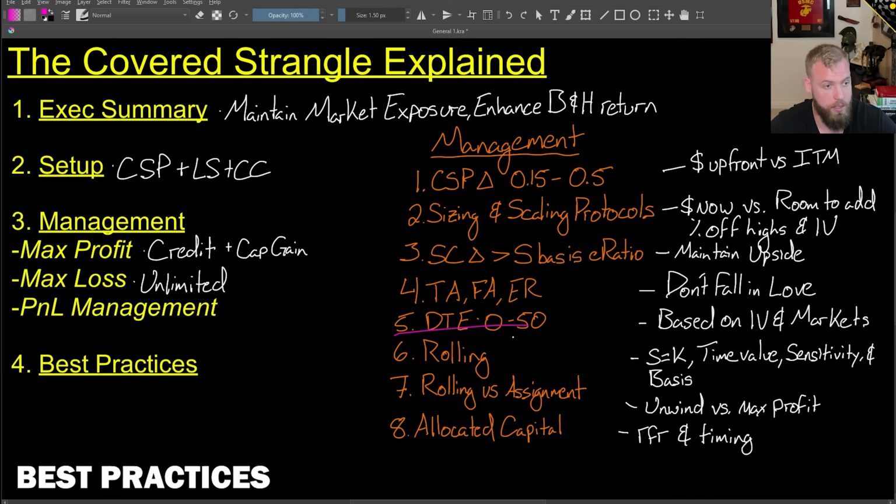Now, days to expiration. For pretty much all of these, I'm going to be looking at something between 0 and 50 days out. I base that on implied volatility and then the current market conditions. Here's why. If the markets are really low implied volatility and steadily grinding higher, I'm going to favor the longer duration so that I can collect enough money for the trade to make sense. I'm looking for about a 1% return on invested capital for the cash secured puts. So if you're not able to get that because implied volatility is too low, you kind of have to add more time. If you're in markets like we see now, you don't actually have to do that.